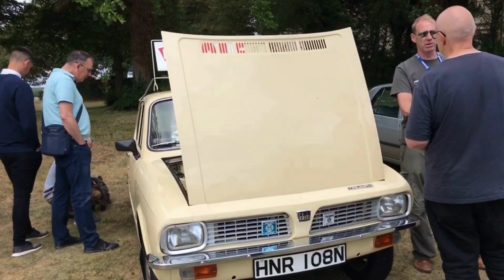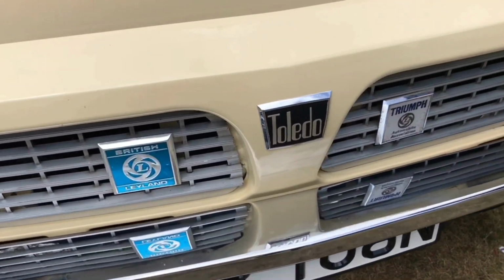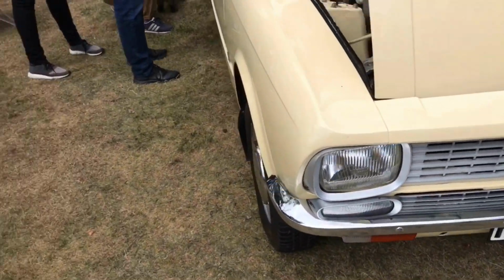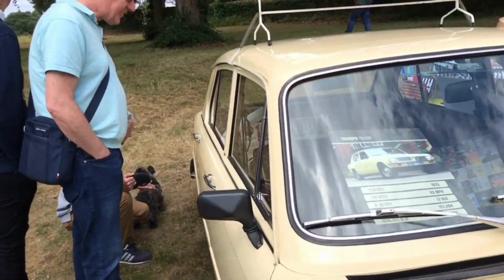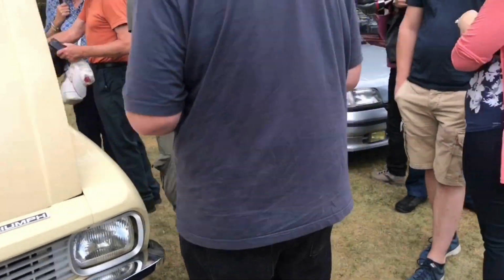Now let's have a look at this beautiful Triumph Toledo. I'm a really big fan of Triumphs now. I have to take you a few on test drives, and the colour of this car is absolutely insane. Can you believe there are only 400 left? I mean, look at it, it's amazing. Why wouldn't you save them?